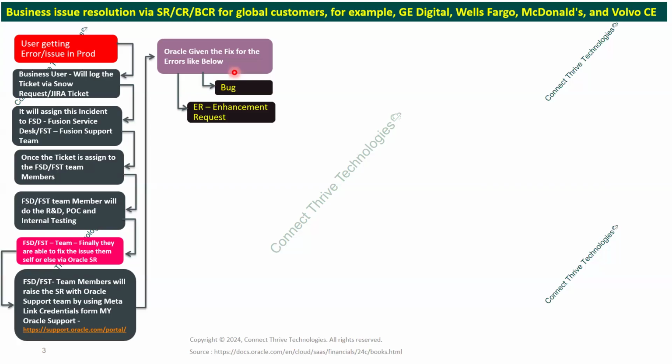So they will ask us to raise the enhancement request in the idea lab. Once we raise the enhancement request in the idea lab, we have to save that idea number to the SR engineer over the SR update. That particular enhancement request related solution we will be receiving in the quarterly patch releases. Okay, so we have quarterly releases. If it is an enhancement request, it will be fixed by Oracle in the quarterly patch releases.